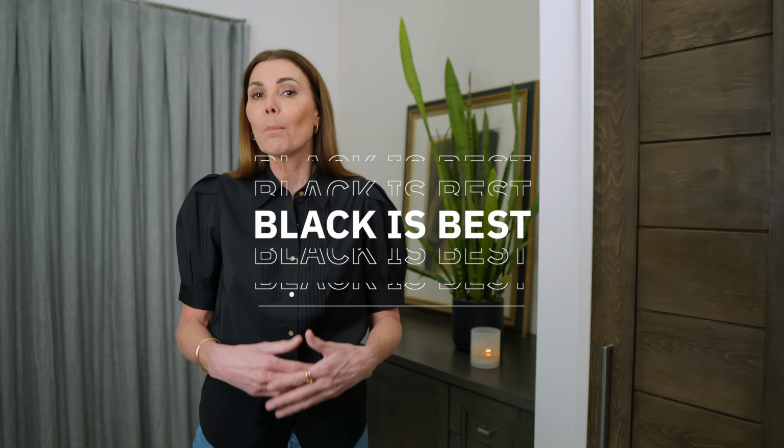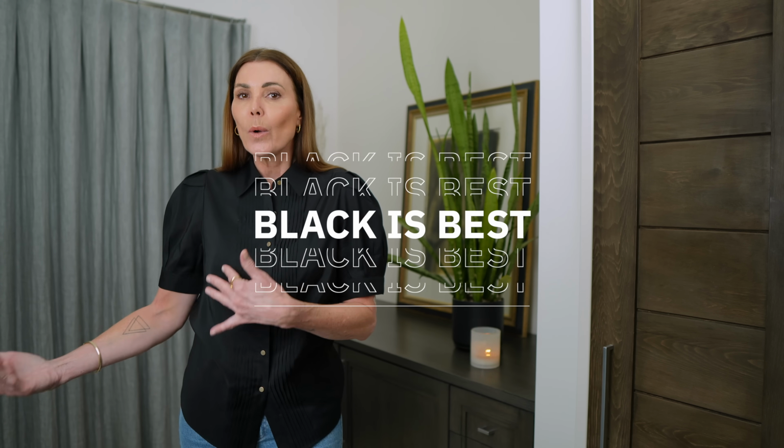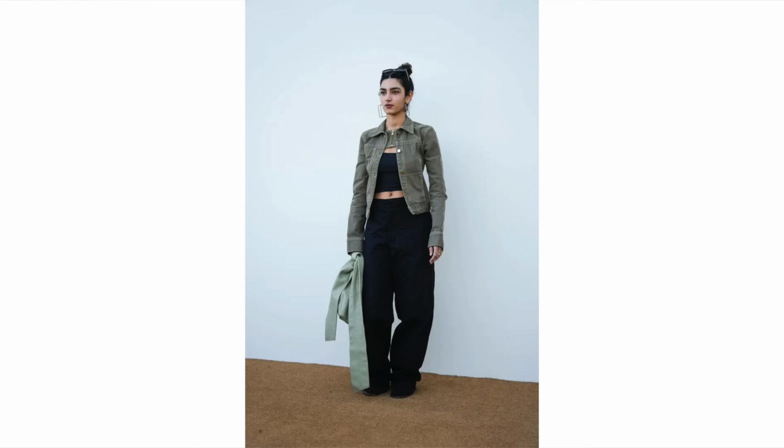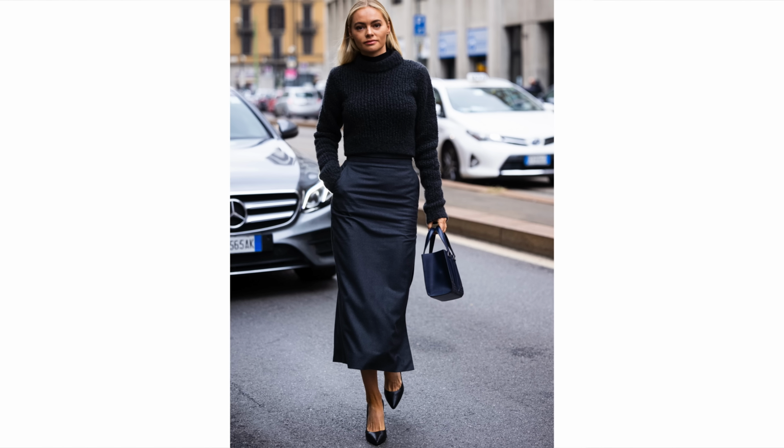I also say if you're on a really tight budget, I always suggest people shop for black pieces. So whether you are needing a new skirt or a shirt, anything in black tends to just look more expensive. It's harder to tell whether it's not made as well as some of the higher-end pieces. Black, in short, is incredibly forgiving.